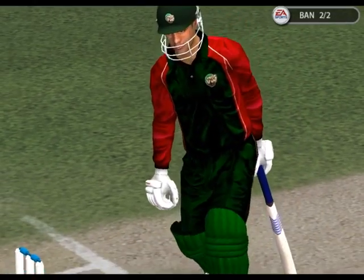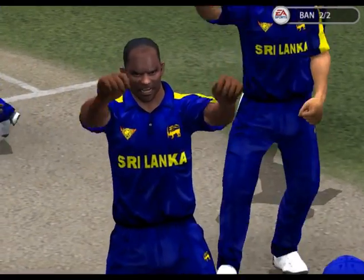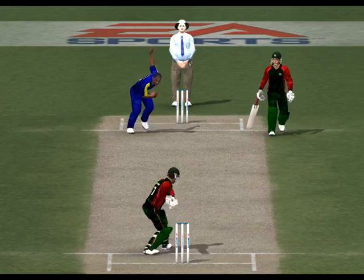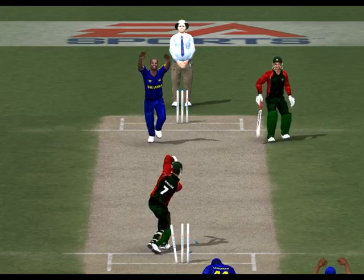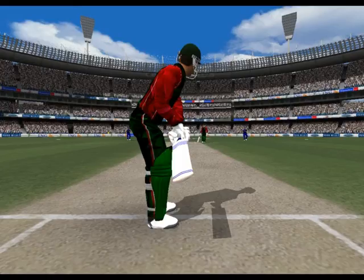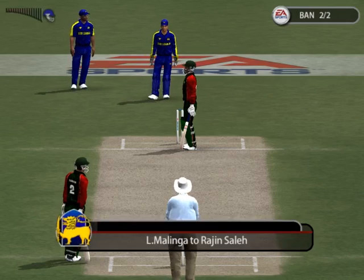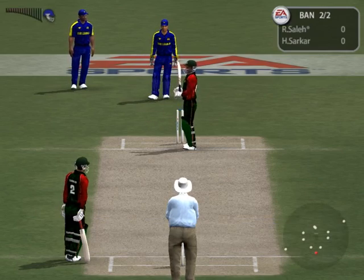Malinga gets his second wicket. He's bowled brilliantly, probing and testing with every delivery. This was the end of the innings for Habibul Bashar. Rajan Saleh is the next man in. Rajan Saleh waiting at the striker's end.